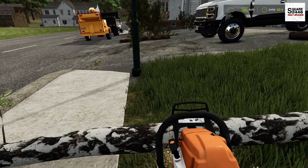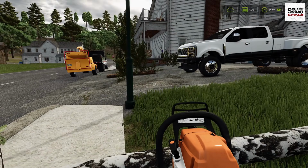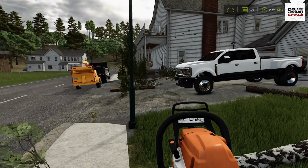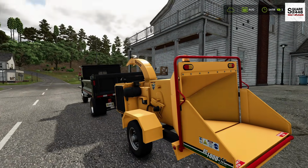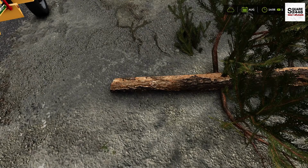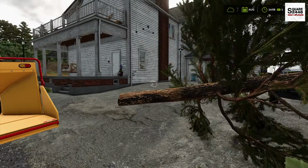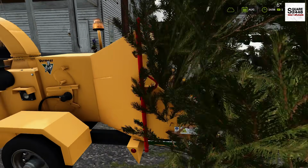Luckily, the car that was driving by waited until after we cut this to pass on by. Getting the chipper fired up, we should be all set, ready to go. It's going to go right into the bed of the truck. Now, usually you have a tree truck here that helps keep some of the debris from flying all over, but hey, we'll make do with it.